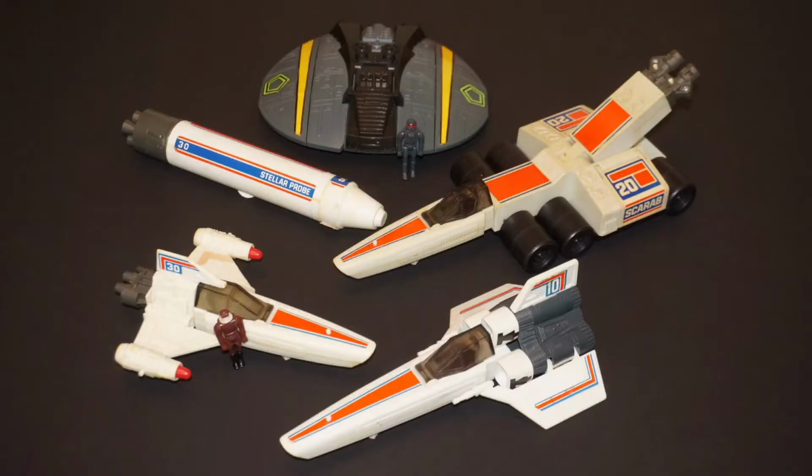And it was like, okay, these aren't doing the business we thought they would. And doing figures this big kind of limited us to the scope we could do with vehicles and playsets. So if we went down in size, we could do more playsets, we could do more vehicles at a lower price point. Actually, Battlestar Galactica had the idea first because they had their Vipers and Cylon Raiders at a smaller scale with little 1-inch jointed plastic pilots. So I think Mattel was a little bit ahead of the curve on that.